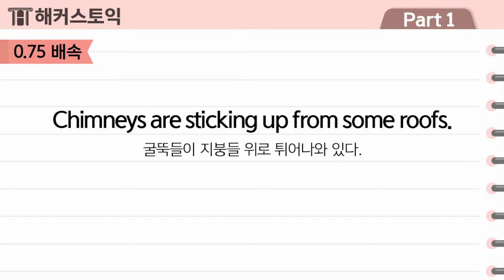Chimneys are sticking up from some roofs. Chimneys are sticking up from some roofs. Chimneys are sticking up from some roofs.